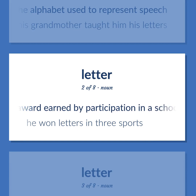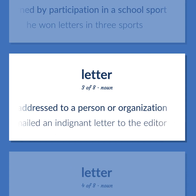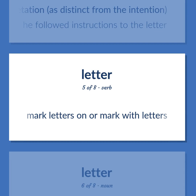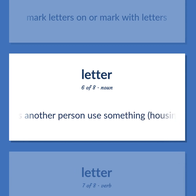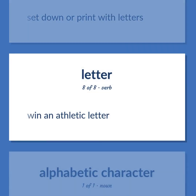An award earned by participation in a school sport. He won letters in 3 sports. A written message addressed to a person or organization. Mailed an indignant letter to the editor. A strictly literal interpretation, as distinct from the intention. He followed instructions to the letter. Mark letters on or mark with letters. Owner who lets another person use something, housing usually for hire. Set down or print with letters. Win an athletic letter.